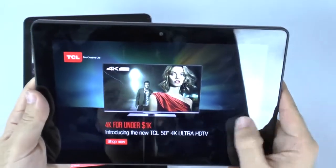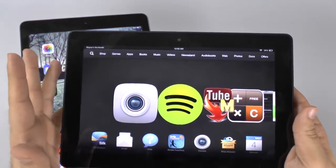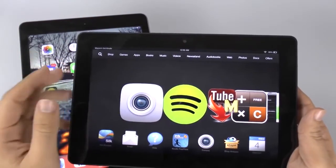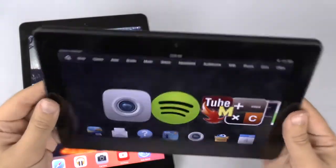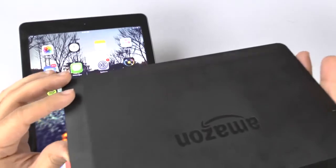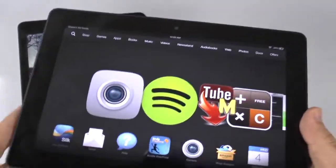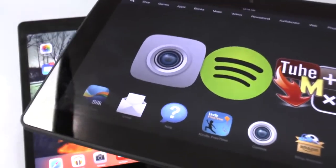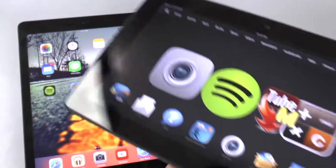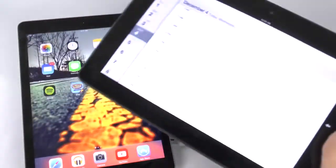It feels better than any other tablet that I've ever felt, which is saying a lot since I've pretty much used every tablet ever on the market. This feels so good. The texture on this backing feels perfect. It feels perfect to hold, easily one-handed. I mean, you can just hold it up with two fingers, three fingers very easily, and it feels perfect. Easily one-handed use. You can just use this very easily one-handed.